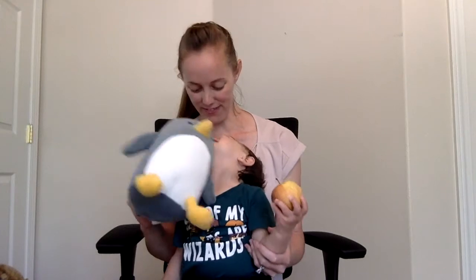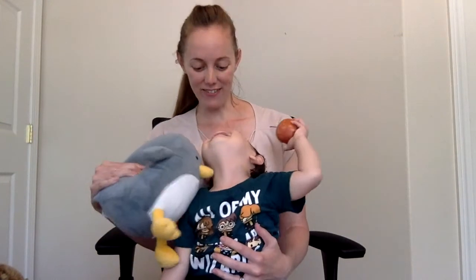Our penguin. Oh, you're sharing your apple with the penguin? Thank you. The penguin goes waddle, waddle. Okay, this one goes like this. Waddle, waddle, went the little fluffy penguin one day. Waddle, waddle, went the little fluffy penguin. Waddle, waddle, went the little fluffy penguin one day. And they all went waddle, waddle, waddle.